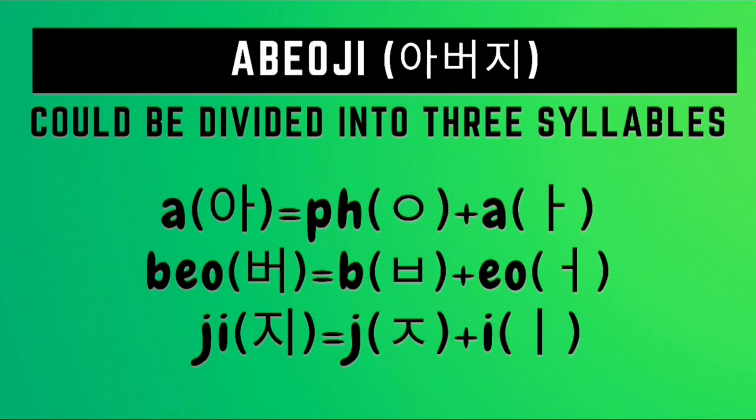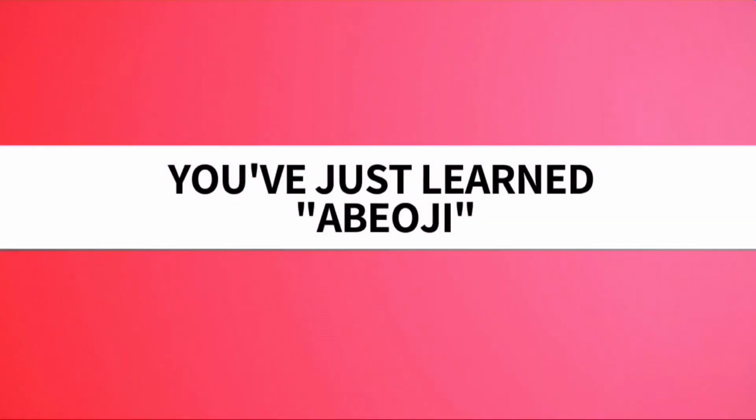This is composed of 3 syllables. For the first syllable A, we need to draw first a no sound iyong followed by an A character. And then for the second syllable bo, we need to draw first a B up character followed by an A character. And for the last syllable G, we need to draw a G up character followed by an E character. And then we just need to combine the Hangul for each of these 3 syllables. And with that, you've just learned ABEOJI.